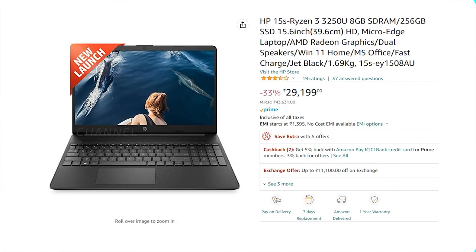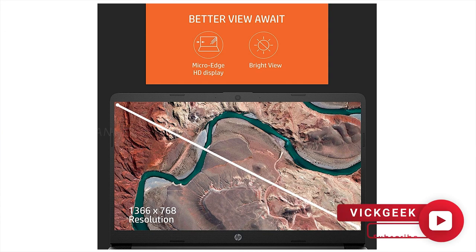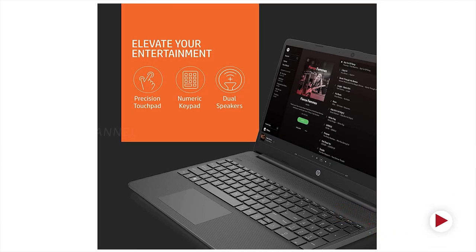Alternatively, if you're looking for a HP brand and AMD series laptop, so you have the HP 15S here, again 15.6 inch, but here you are not getting full HD display unlike the Acer model. So here you have just HD display. It also comes with 8GB RAM, 15.6 inch full screen, and 256GB SSD to cover up everything. So again, a decent laptop from HP, which is very thin actually than the Acer model. So you can go ahead and buy this one.